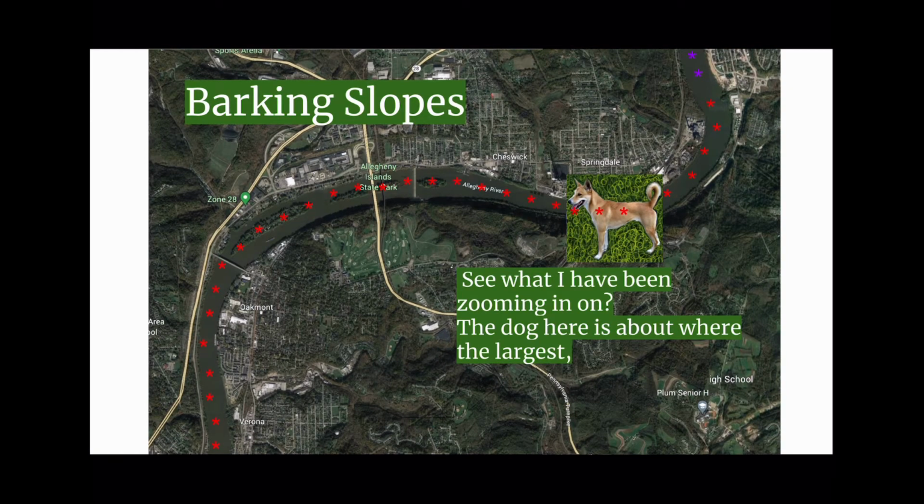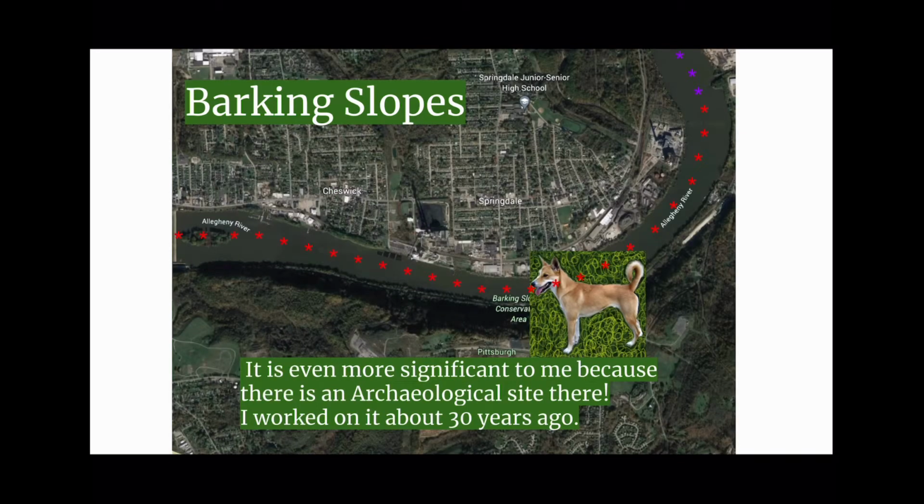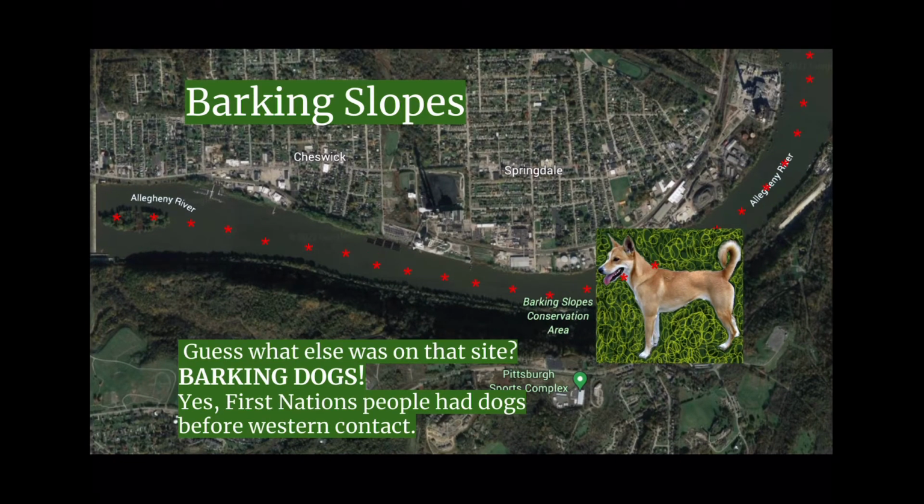See what I've been zooming in on? The dog here is about where the largest, to my knowledge so far, pawpaw patch is in the Pittsburgh area. It is 2 miles long. It is even more significant to me because there is an archaeological site there. I worked on it about 35 years ago. It is a Monongahela culture site, complete with a wooden stockade around it. Guess what else was on that site?